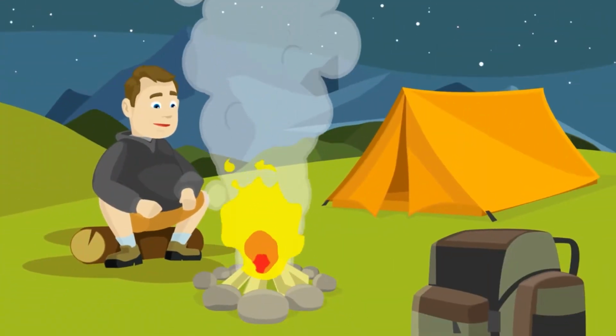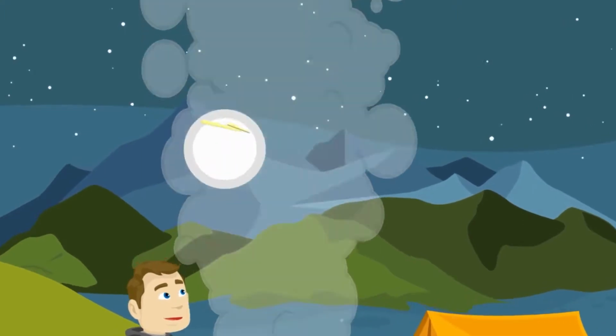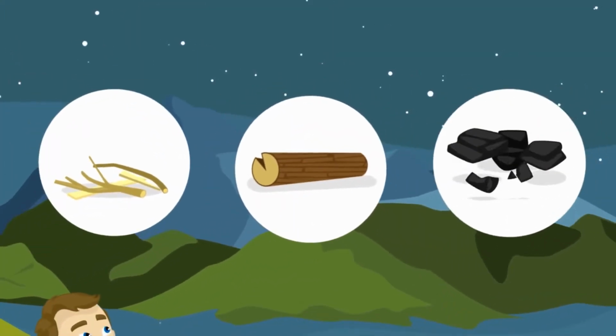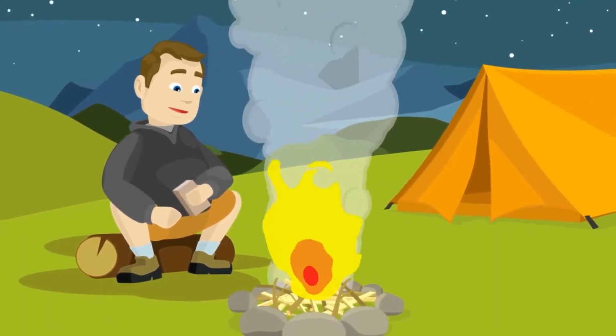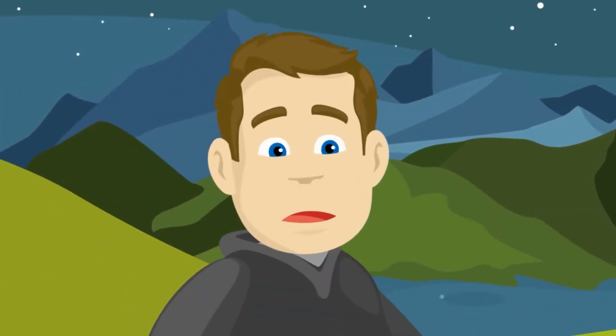When you build a campfire, there are 3 types of fuel that you can use: kindling, logs, and coal. Now, the kindling is the easiest to catch on fire. It burns fast, and if you're not careful, it'll be gone before the larger logs even catch on fire.